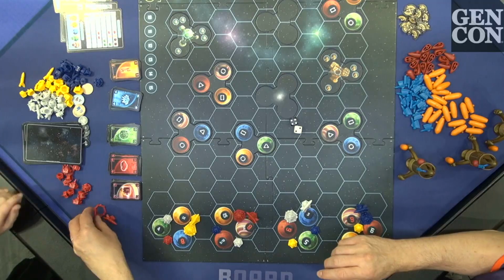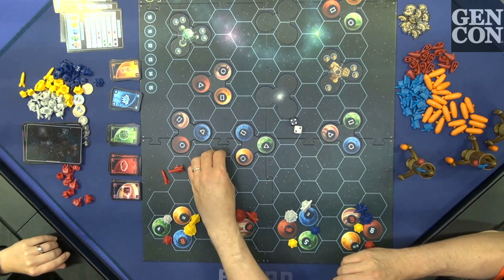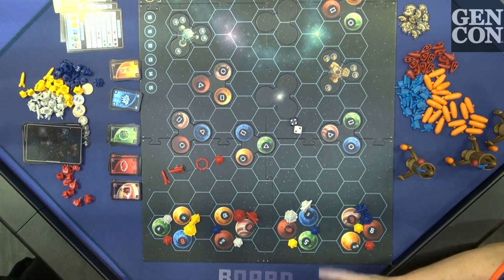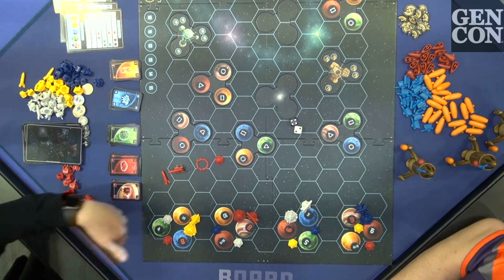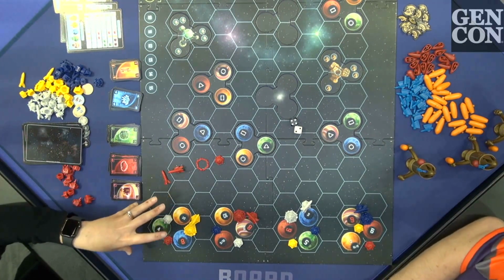Excellent. And speaking of which, you actually have brought some samples of the bits and pieces that the players are going to be using, which look fantastic as well and really add to the table presence. Yes, so you can see them down here. This is kind of your starting settlements, if you will.